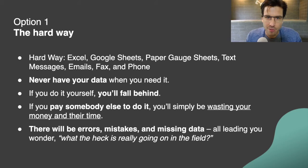There's going to be errors, mistakes, missing data, and you're not going to have the collaboration, transparency, and systemization required to run your most profitable operation. All this is going to lead you to wonder what the heck is really going on out in the field. You'll also be stuck focusing on things like hardline management of your pumpers, calling them to get their data in because they haven't gotten it in on time, and you're not going to be focused on the 80-20, all of which will ultimately hamper your growth and take up more of your bandwidth.